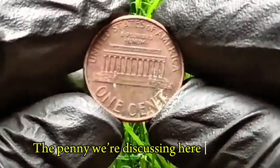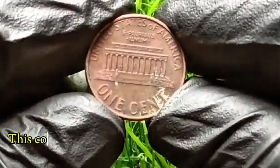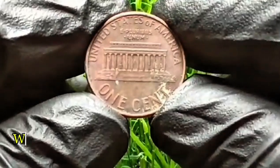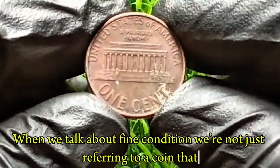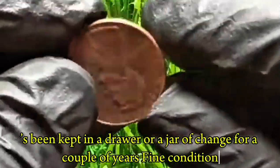The penny we're discussing here isn't just any ordinary 1999 penny. This coin must meet specific criteria, particularly in terms of its condition. When we talk about fine condition, we're not just referring to a coin that has been kept in a drawer or a jar of change for a couple of years.